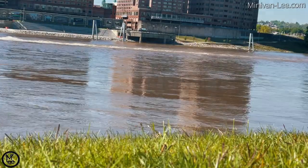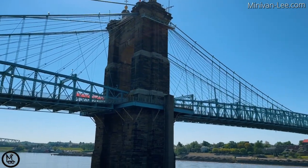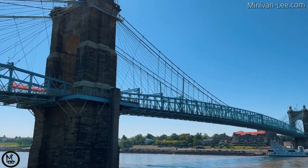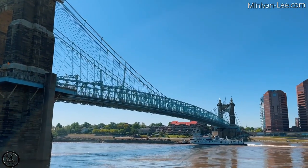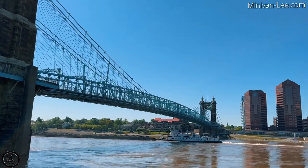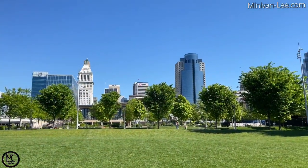The John A. Roebling Bridge was used while filming Rain Man with Dustin Hoffman and Tom Cruise when they drove out of Cincinnati with Raymond. Many folks have filmed crossing this bridge and humming as Raymond did in the movie, and you can find a lot of them on YouTube.